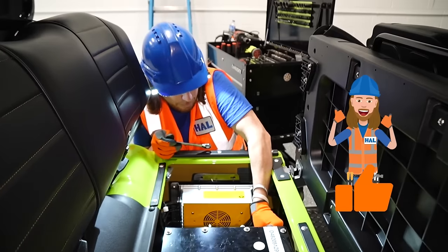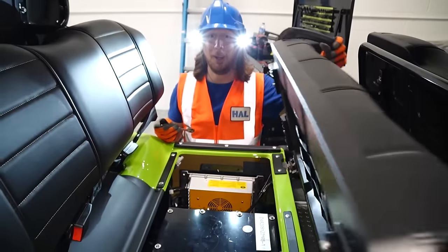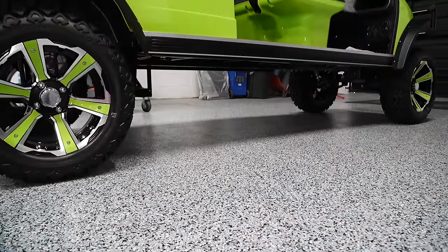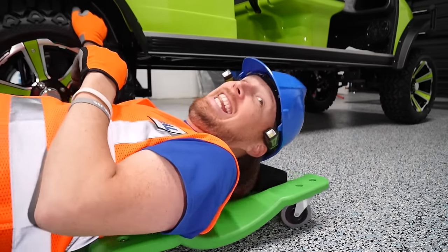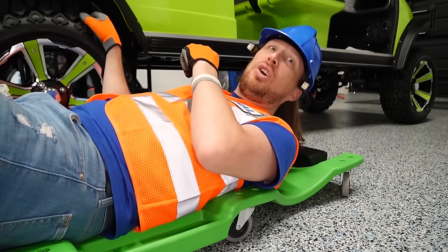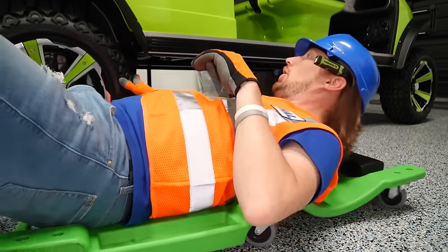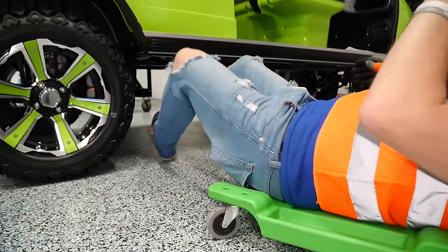Let's slide this up here. Awesome job. We're all set. My friends, this really cool tool is called a creeper. It helps you whenever you're working underneath cars and trucks and golf carts. It's awesome.